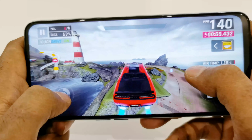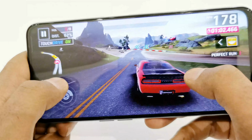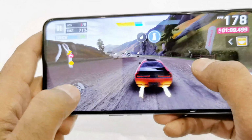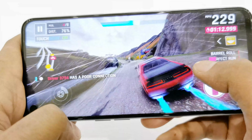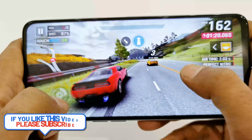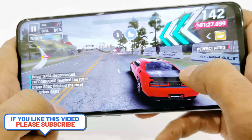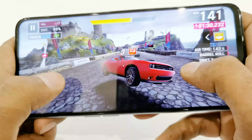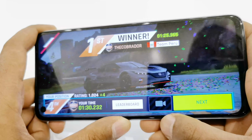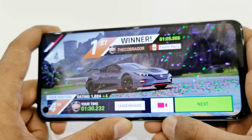There was a bit of lag when my car collided with another one. So the graphics quality was good, gameplay was not great. We were not getting more than 30 FPS in any case because the 60 FPS mode is not available. The game was still playable and the graphic quality was quite good.